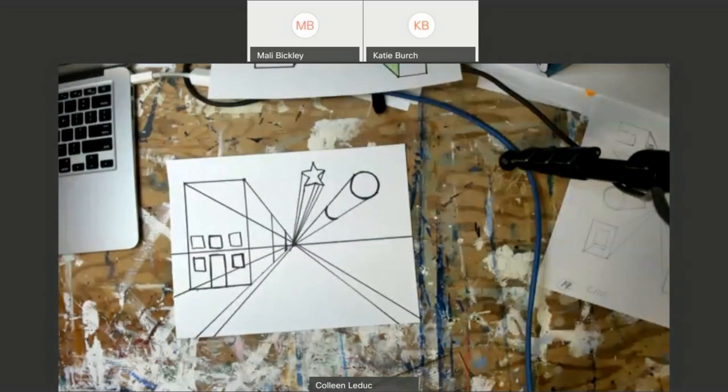So I really hope you guys have fun continuing to work on the drawings, maybe adding some color, adding some of those interesting things you wanted to add, like animals and campfires and different things that are just from your imagination.